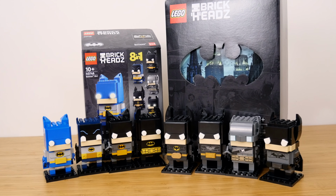I don't like that there's an 8-in-1 BrickHeadz set that costs 2.5 times as much as a regular BrickHeadz set. Doing an 8-in-1 with such wildly different BrickHeadz, I just don't think it works. Yes, they're all Batman, but they have such different designs. And again, the colors are a huge thing, like one of them is totally dark gray, one of them is dark blue, one of them is bright blue. It just means that you're paying for so many extra pieces that you don't need, and you're still only getting 1 complete BrickHeadz out of a $25 set.